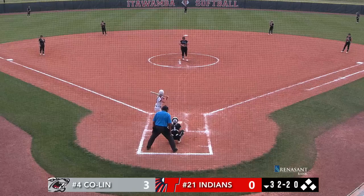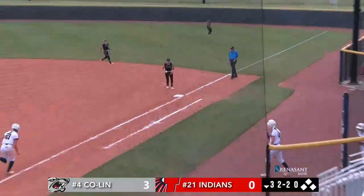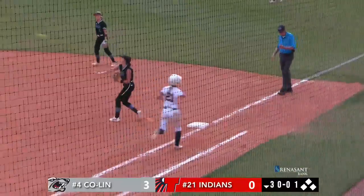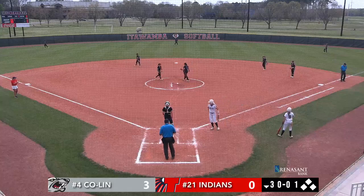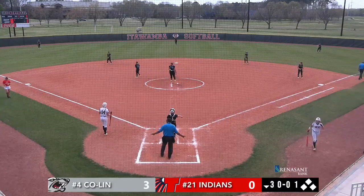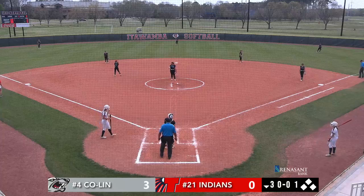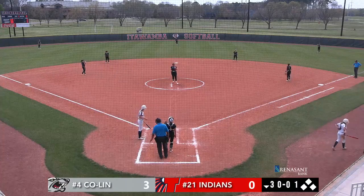ICC batters looking to put some more pitches on Epperson. She's worked pretty efficiently so far. There's a shot down to the first baseman, who's able to pick that up, step on the bag. So Goodman goes down, 3 unassisted, to start the third inning. Man, we talk about it all the time, but sometimes you hit the little flare, it falls in, and sometimes you hit it on the nose right at somebody and get out. So that's what we did. She hit it on the nose, but it's right at the first baseman.